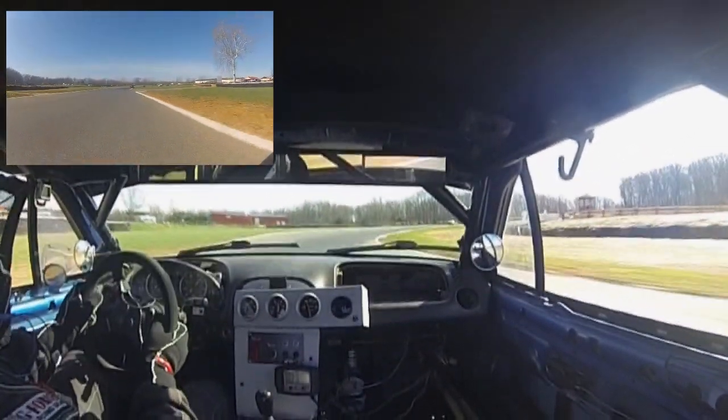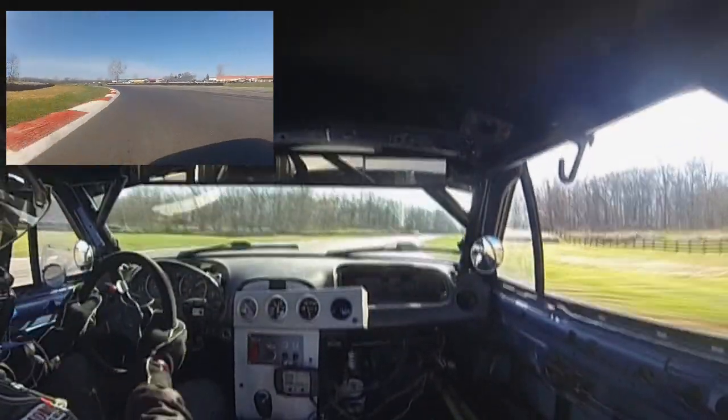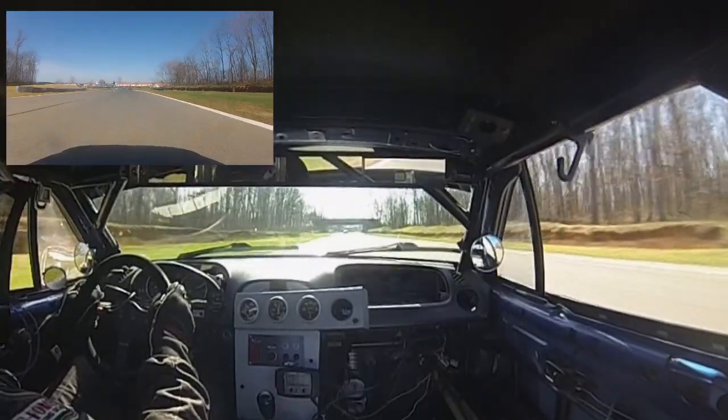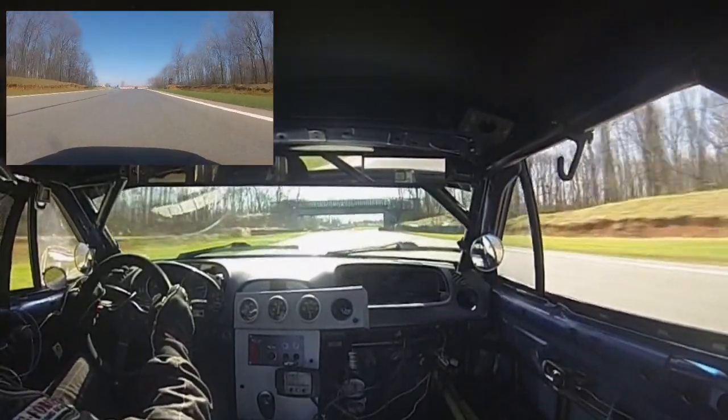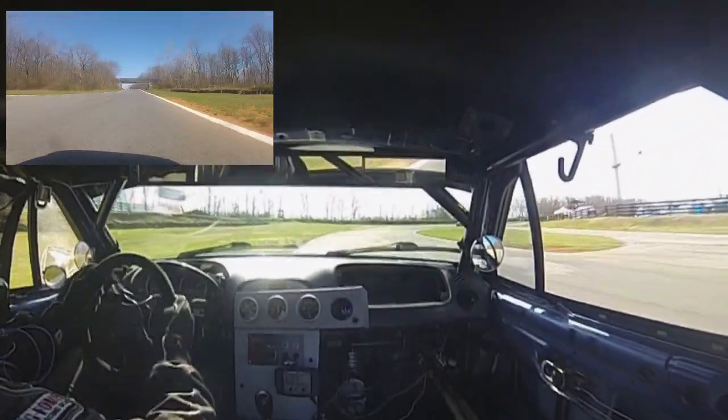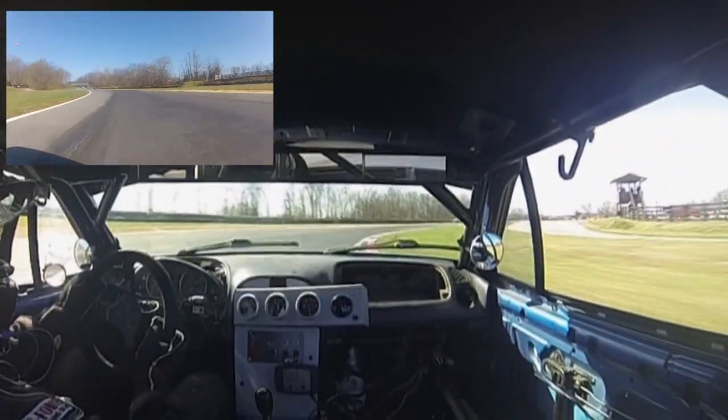All right, and there goes the rear of the field. Chris Ettridge still running in 18th. Which means that James Troxel should be coming around 10 any second. And as you speak, here he is.